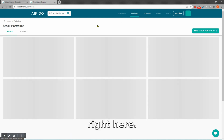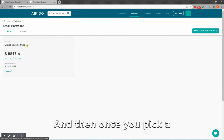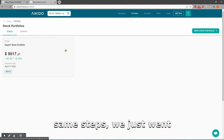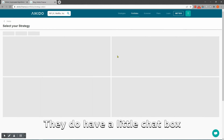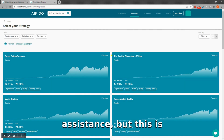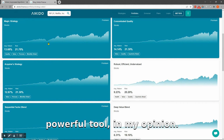And then, of course, the portfolios that you have already set up. So this one, I set up a manual portfolio for Expert Texan Portfolio, and this is a quick way to get back to it. And you can set up a new stock portfolio from right here, where, again, it's going to ask you to pick a particular strategy. And then once you pick a strategy, go back through the same steps we just went through.